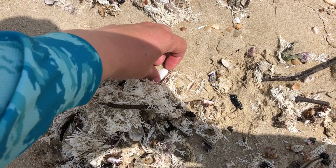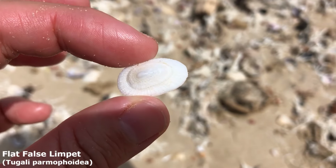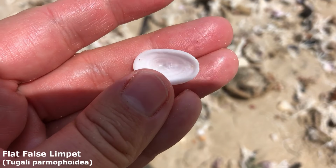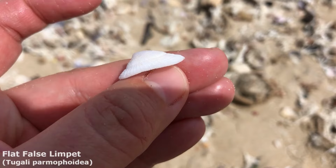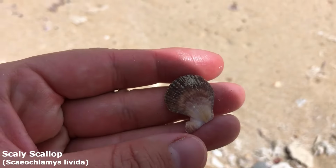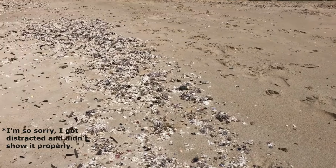A little white limpet. Honestly, I think the unusual limpets like this, the less common ones, are more interesting than the very colourful common ones. Anyway, this one was a flat false limpet, I think. A scaly scallop. There we go. There is a lot on the rack lines today. Once again, similar to how it was a few days ago.